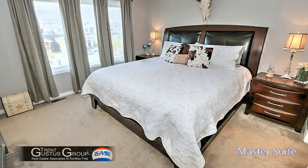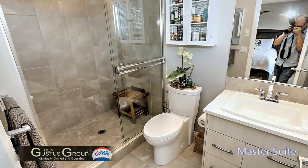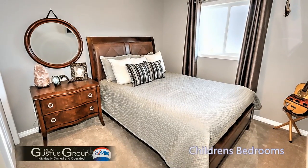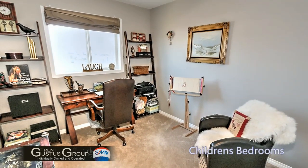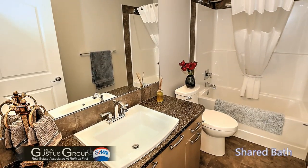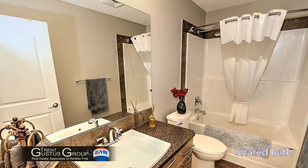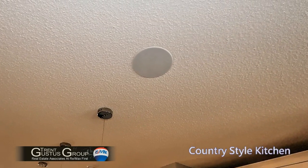The master bedroom in this home easily accommodates a large king-size bed. The oversized shower in the master ensuite is a plus as well. You've got two good-sized children's rooms upstairs, and this home does appear and show immaculate. Since there's no children living in this home, the shared bath looks just like new. This home was also wired with sound throughout.